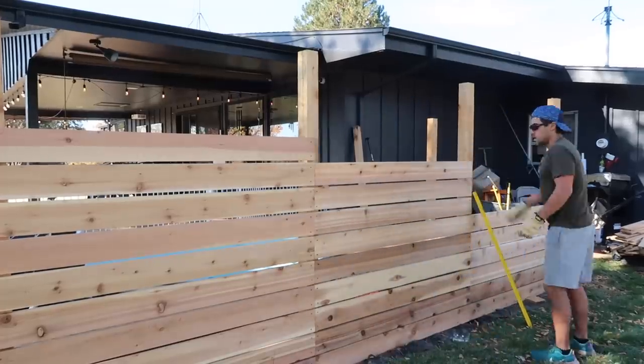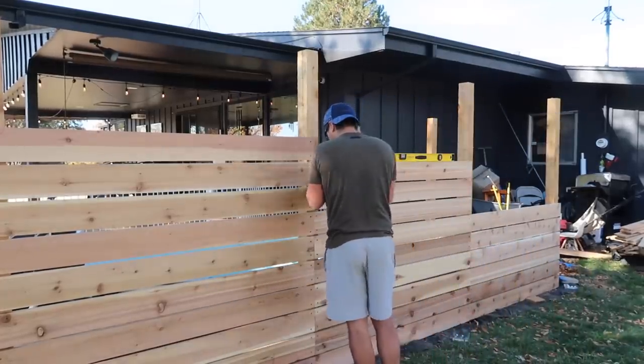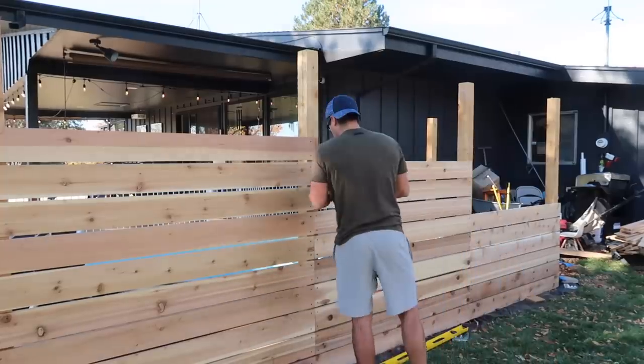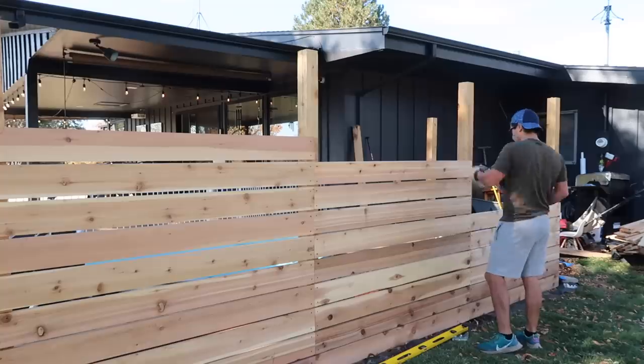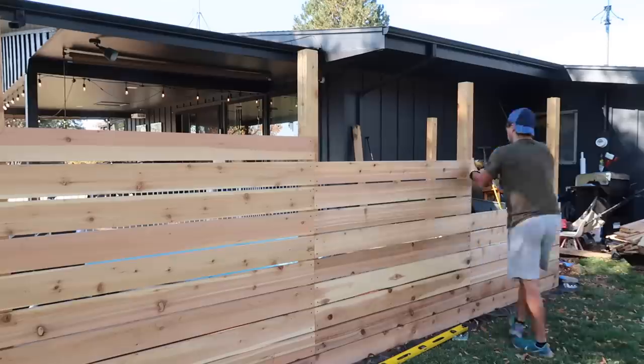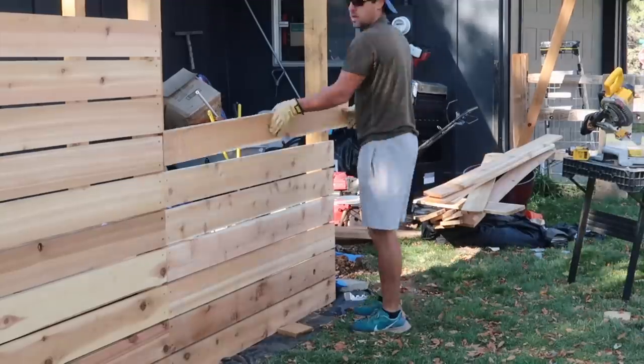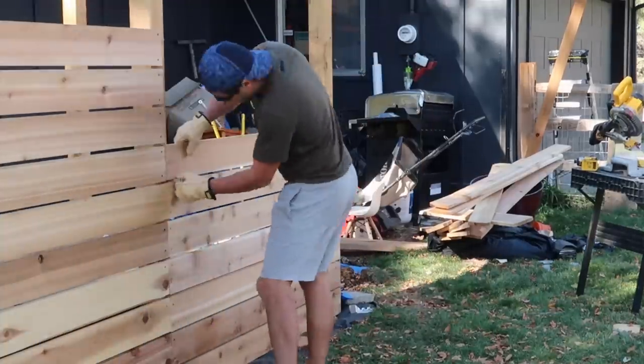So after the main structural posts were installed and the concrete was set, John took these cedar boards we found at a local lumber yard and cut them down to size and made sure they lined up perfectly and spaced them. I don't know, it's less than an inch. It might be half an inch apart. He had these little wood spacers that we used in between each one to make sure they were spaced out perfectly.